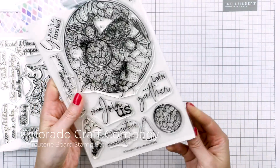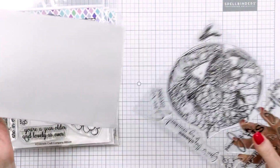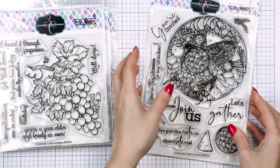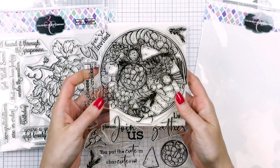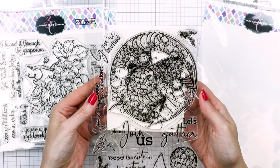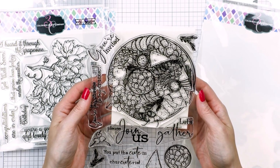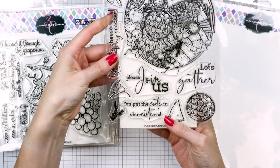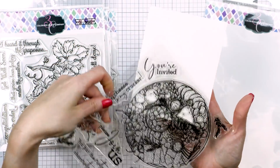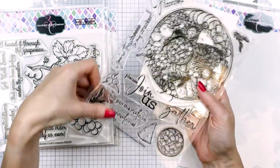And last but not least is the Charcuterie board stamp set. This is once again something I've never seen before, a very clever set. You have a large food board image and several sentiment options to create party invitations and regular cards. You can see how this compares against the 4¼ by 5½ inch card panel, so a pretty large image. And of course, there's a plethora of appropriate sentiments to go along with that image.